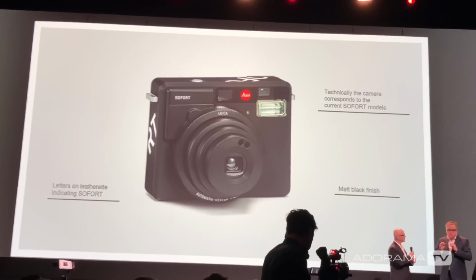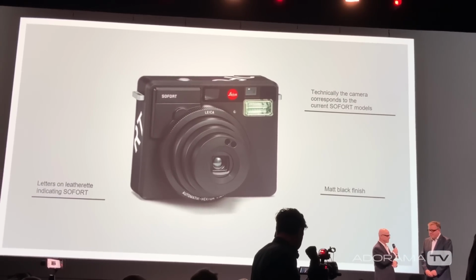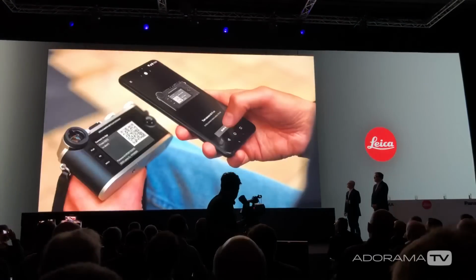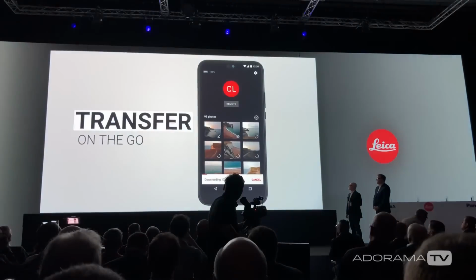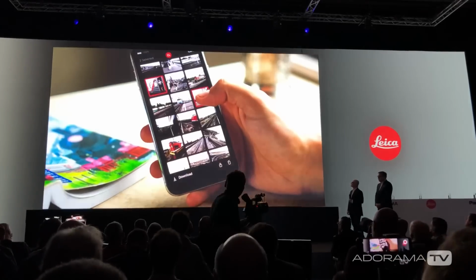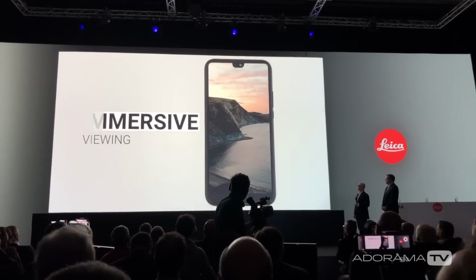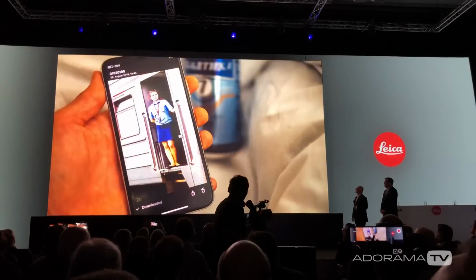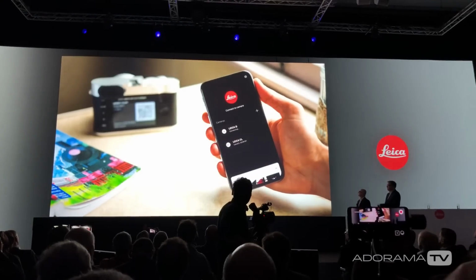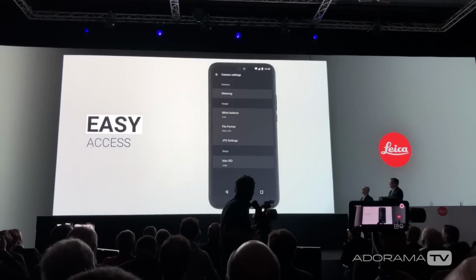So once we get in, they warm it up. They give us a little appetizer: the matte black Sofort, which is the instant camera, in a new color. Then the new Leica Photos app, which was cool. You can now control your camera or do file transfers. It goes seamlessly with your camera, and it's got a really nice, sleek-looking gallery to show off your photos. It accesses your camera through a QR code from your phone, so you don't have to worry about pairing or anything like that, which was really cool.